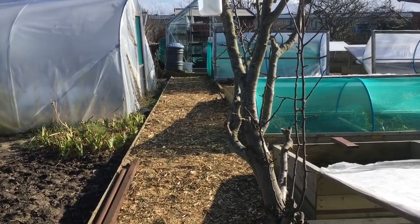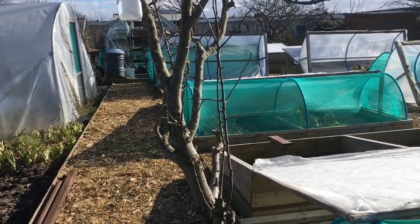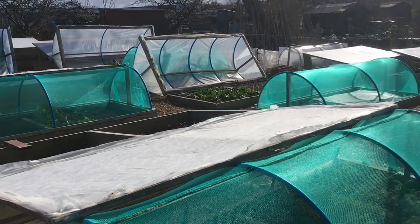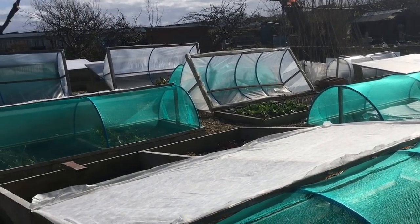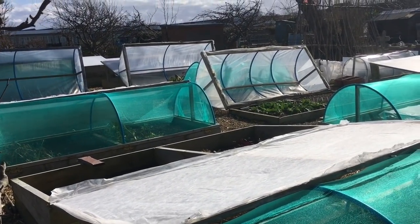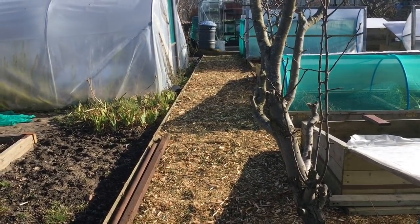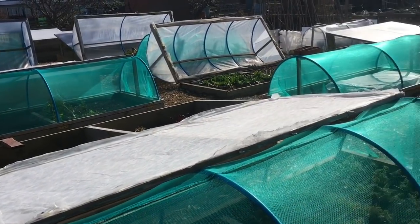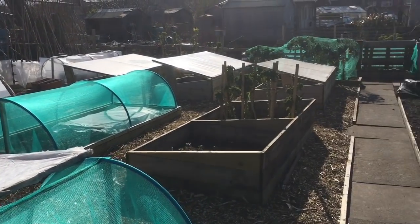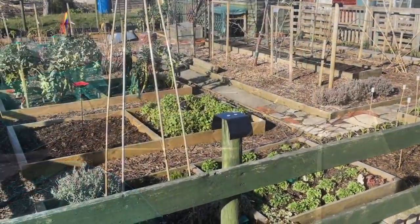I just can't be bothered with mowing grass anymore. It just makes everything so easy, but it also means this is a really good storage area now for frames, polytunnel frames or netted frames that I don't need during certain parts of the year. I can just pop them on this path, so it's going to be really useful. So I'll just do a quick visit to Debbie and Jenny's plot, and so I'll be back in a minute.